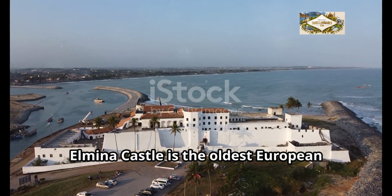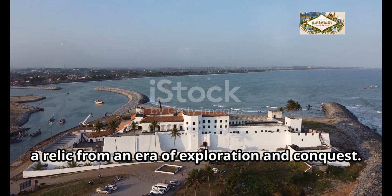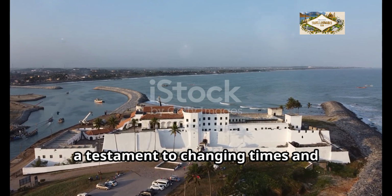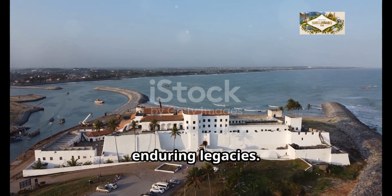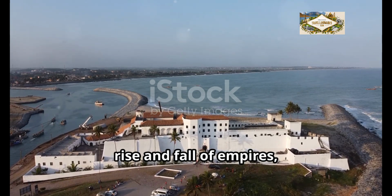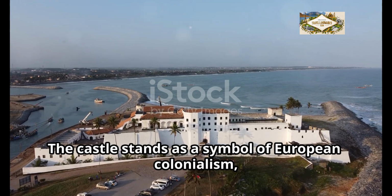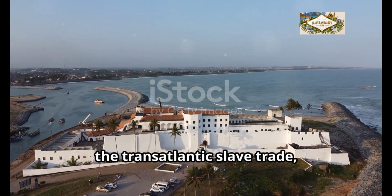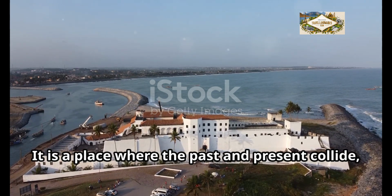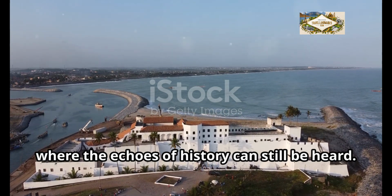Elmina Castle is the oldest European building in Sub-Saharan Africa, a relic from an era of exploration and conquest. Its history spans over 500 years, a testament to changing times and enduring legacies. The walls of this castle have seen the rise and fall of empires, the ebb and flow of fortunes. The castle stands as a symbol of European colonialism, the transatlantic slave trade, and the resilience of the African spirit. It is a place where the past and present collide, where the echoes of history can still be heard.